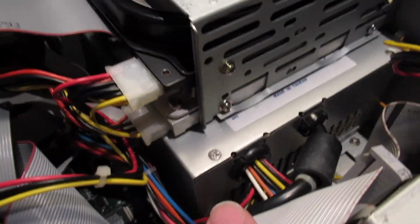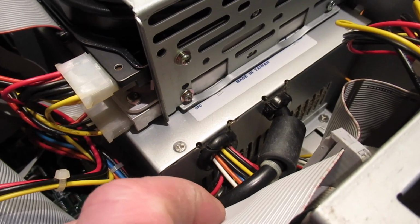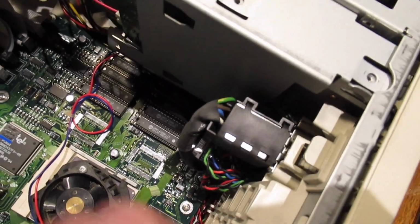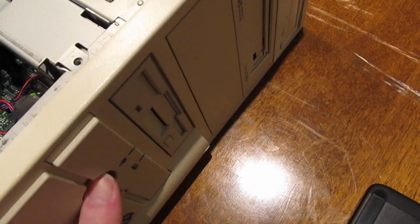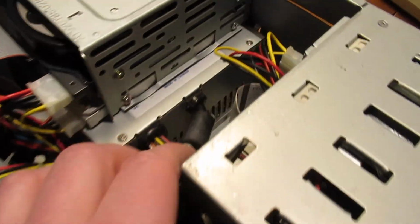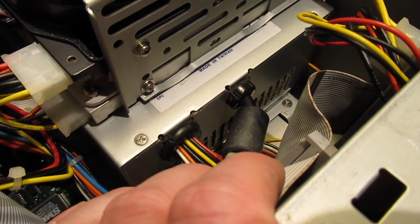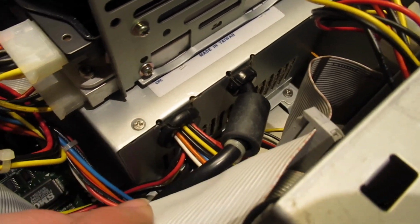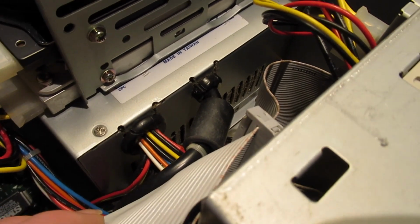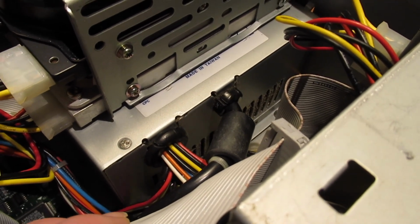We have the power supply. As you can see, it has an actual 120 volt power switch, so you know it clicks in and then you unclick it to click it out. I'm sure that was common on these older machines, but that's our power supply. Looks like a standard size anyway. There's a little bit of dust on there, but that's really about it.